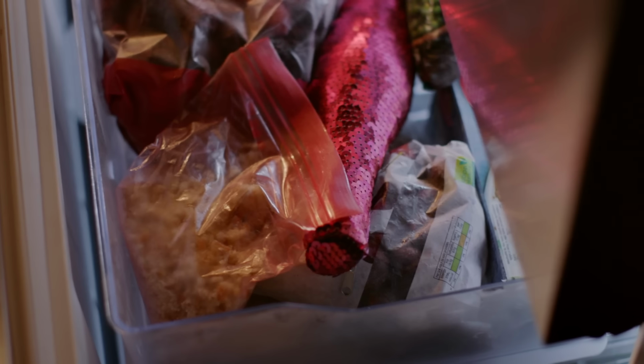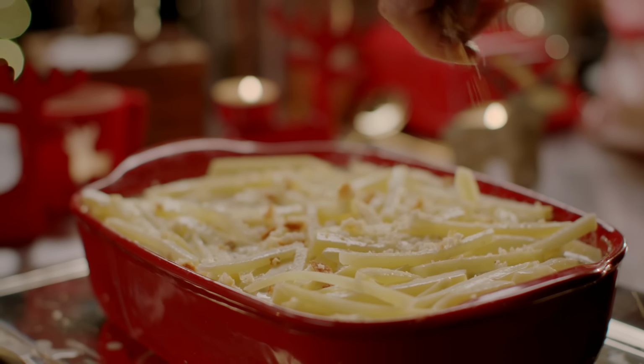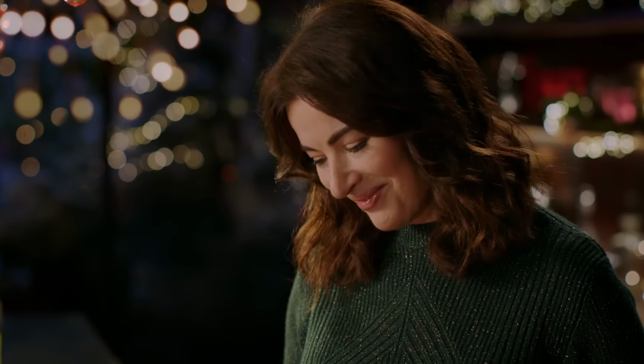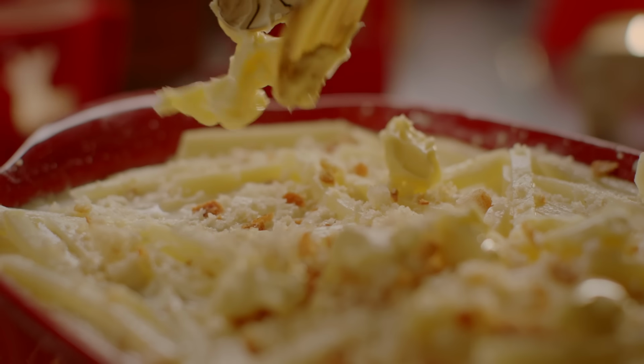Next, breadcrumbs, and I always keep a stash of them in the freezer, and I'm happy to sprinkle them over still frozen. Finally, I blob over some soft unsalted butter. I put the filled gratin dish into a hot oven, 200 degrees Celsius or 180 if you're using a fan, for about 50 minutes to an hour. When it's cooked, the potatoes underneath will be soft and the ones on top burnished and golden brown.